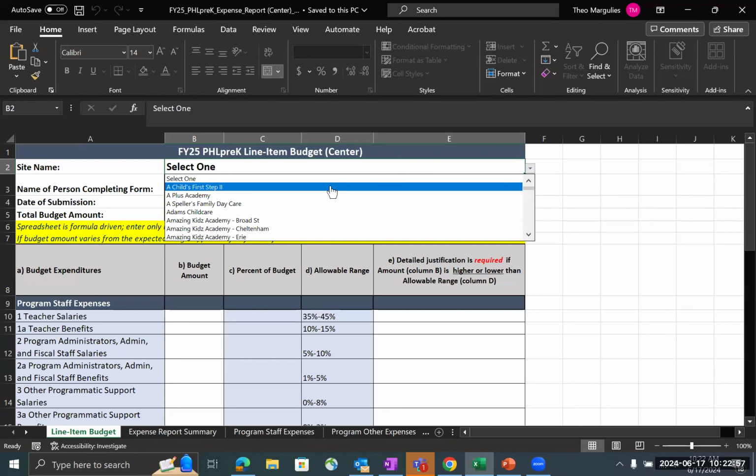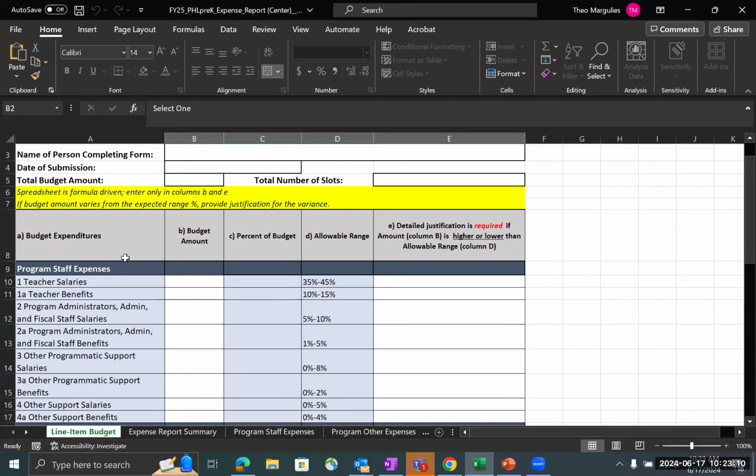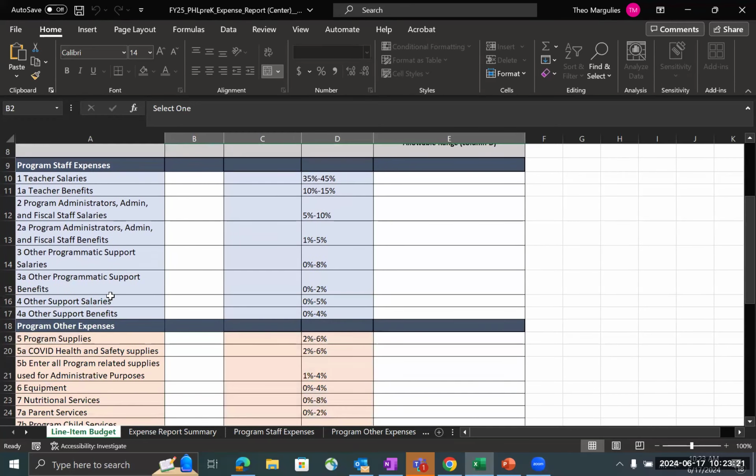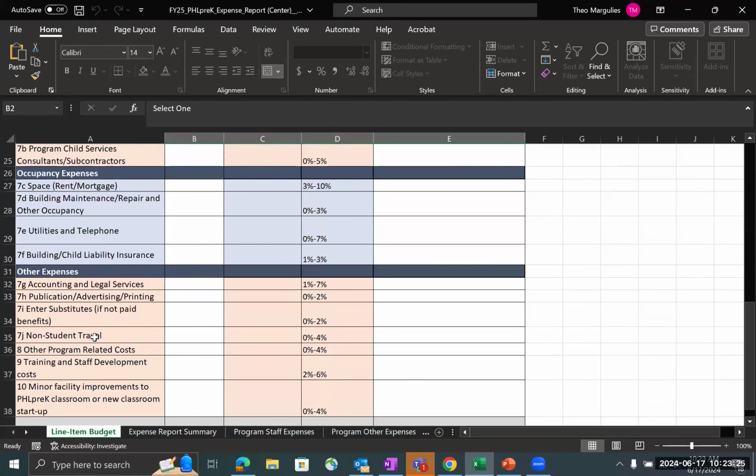So they'll pick their site name, they'll put the name of the person completing the form, the date of submission, and then their total budget amount and total number of slots based on their notice of awards. And then column A is the budget expenditures. So these are just a list of different expenses. It's broken up into categories: program staff expenses, program other expenses, occupancy expenses, and other expenses.